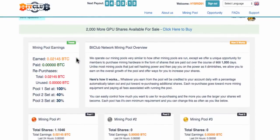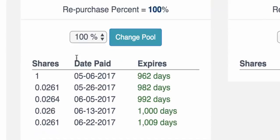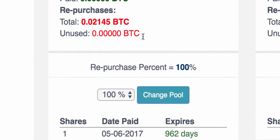So this account, as I said, was started on, let's just look at the date here. Okay, so you can see here this account was started with 1 share on the 6th of May. Now what happens, as I said, is that you can repurchase shares. This is initially already on 50% when you come in here.